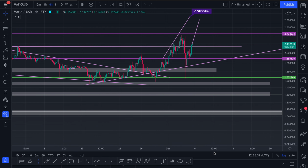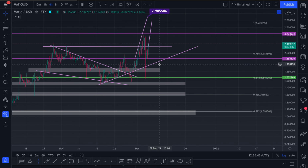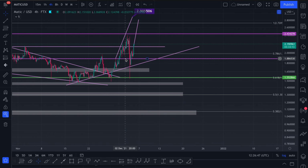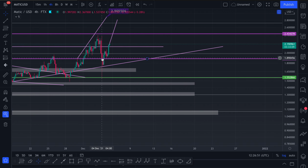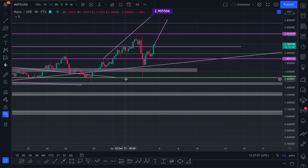So what's happened to Matic is, where's the fibs? There we go. So you rolled over. I was telling you guys that I think that we're going to roll over to $1.88, and that's what we've done. We actually back tested as support there, but you held it as support, sorry. And then before you back tested as support, you actually rolled over all the way to $1.55. So there were a lot of people down here putting in buy trades.